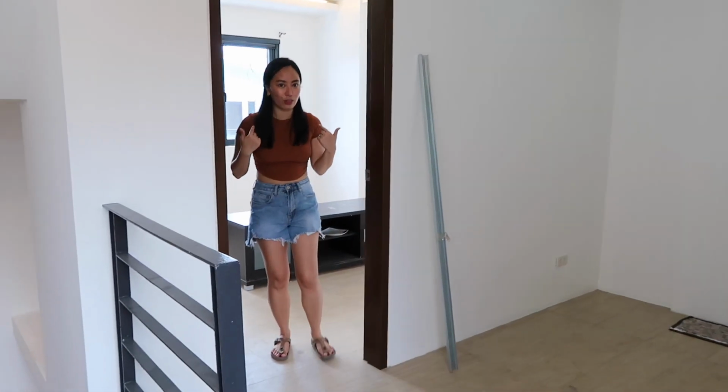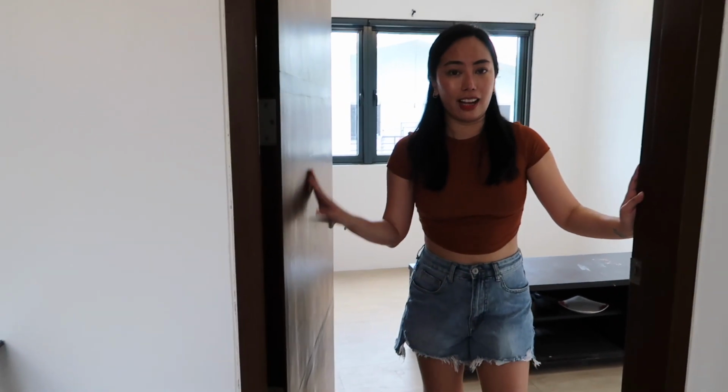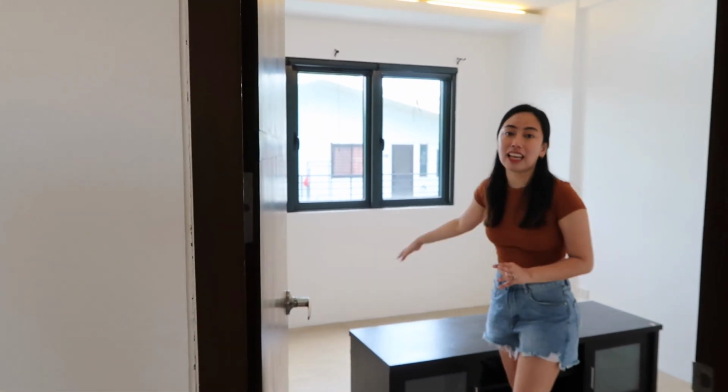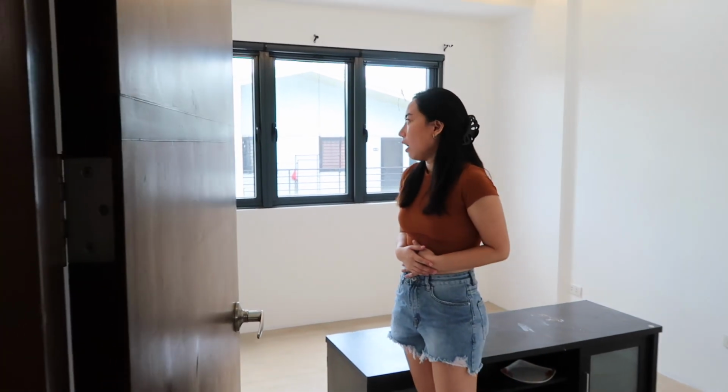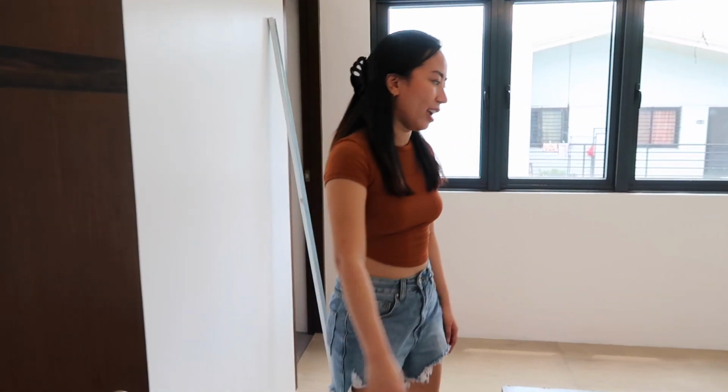Kasi dito sa loob ng room na to, will be the entertainment area. So, dito tayo maglalagay ng sofa. Dito natin lalagay yung TV. And then, dito yung magiging gaming area ni Kaye. The most important room para kay Kaye. So, nagkaroon kami ng deal na, okay, ako ang magde-design ng master's bedroom and then she can do whatever she wants with this room. So, like, tingnan din natin kung ano gagawin ni Kaye.